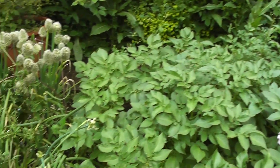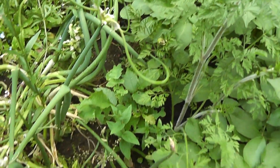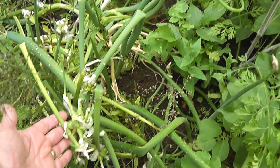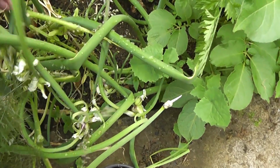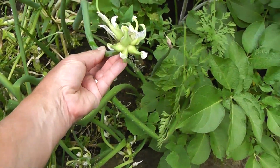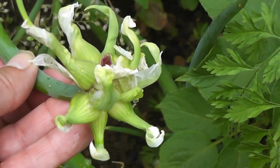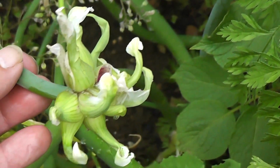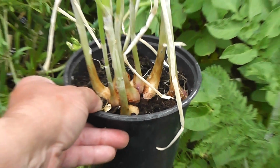And another couple of novelties just to show you here to finish off. These are my Egyptian or walking onions, and you can see the heads of them, instead of producing flowers, produce these wonderful heads. So they're heads of baby onions, you can see there. And what they'll do is they'll bend over, hit the soil and start to root, or you can put a pot in compost in their way and put them in pots.